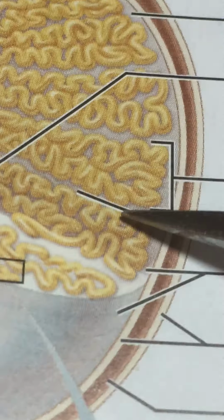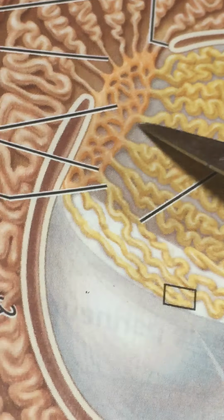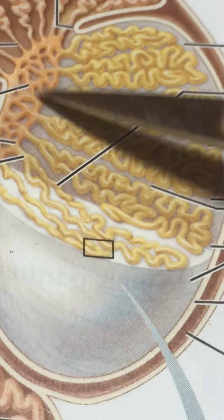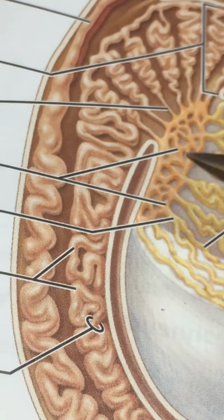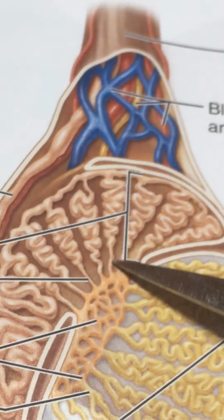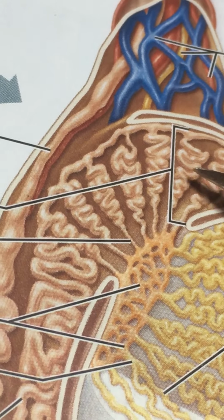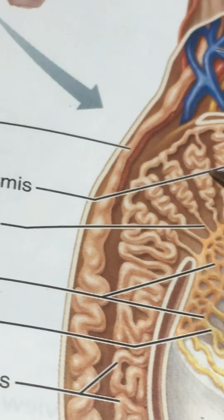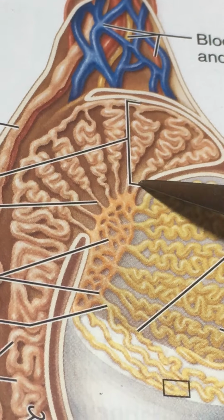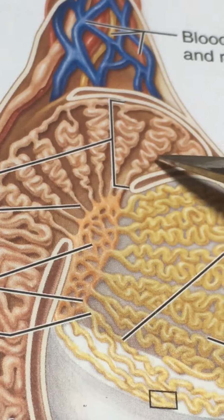And the fluids of this part of the anatomy are flowing this way, this way, this way, this way, and they're coming to this thing over here called the rete testis. So there's this little region through here that the sperm have to cross, the rete testis, and then they're going to come over here to these little coiled portions of the epididymis. This is the head of the epididymis here, where we have the initial stages of sperm maturation.